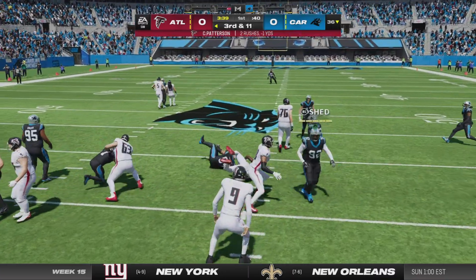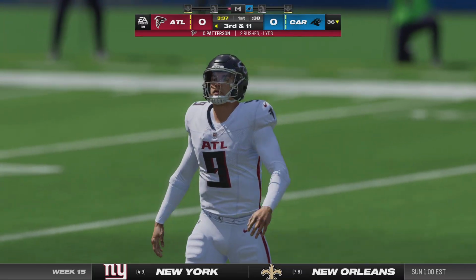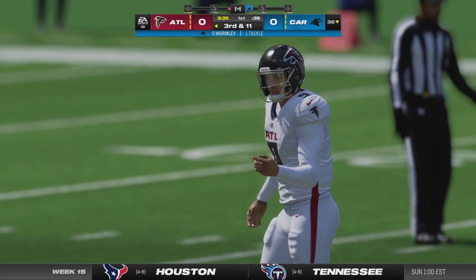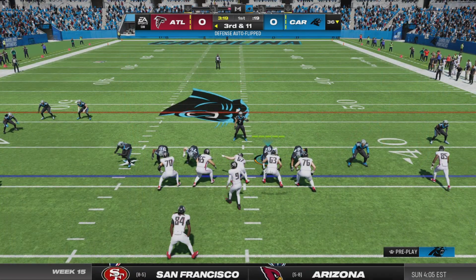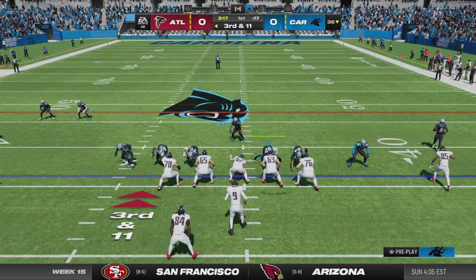They'll go again with Patterson. And this one is also slow in developing as he's maybe getting back here to the line of scrimmage, but not much more than that. What do they have for this? 3rd and 11.